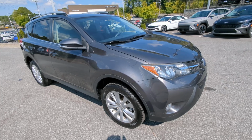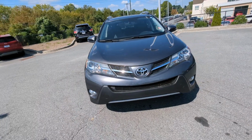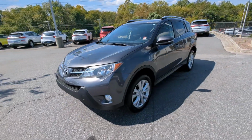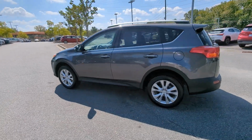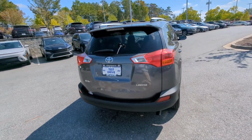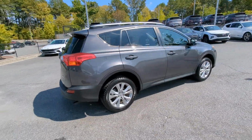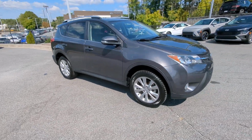Can you see yourself in the 2013 Toyota RAV4? With less than 80,000 miles on the odometer, this vehicle stands out from the rest. Take a closer look at this compact and rugged Toyota RAV4, the distinctive crossover that maximizes safety, comfort, and efficiency. You'll love its driver assistance tech, refined cabin, and infotainment system.